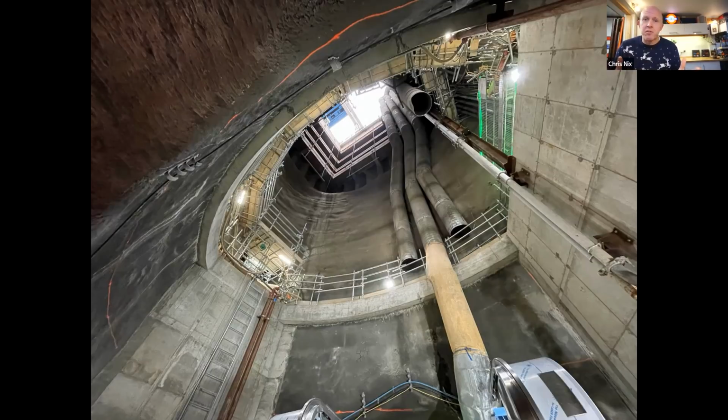We're at the level of the southbound running tunnel here, so we're stood in the place that southbound Northern Line trains will be thundering through in the near future. And this is a fabulously rare site to have access to because it's such a busy construction site. The only way that you can get to see it is through our virtual tours, the King William Street virtual tour. Beautiful. Well, it's also because it's going to be the running tunnel. At this point, it's about to run underneath the River Thames.